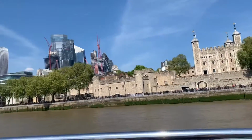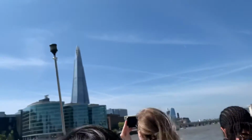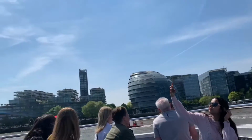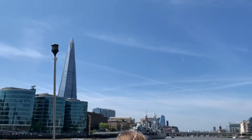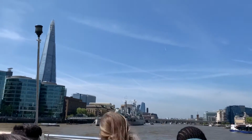Thus, on our left-hand side, folks, we have the large warship, the HMS Belfast. She was built in the Harland and Wolff shipyard.